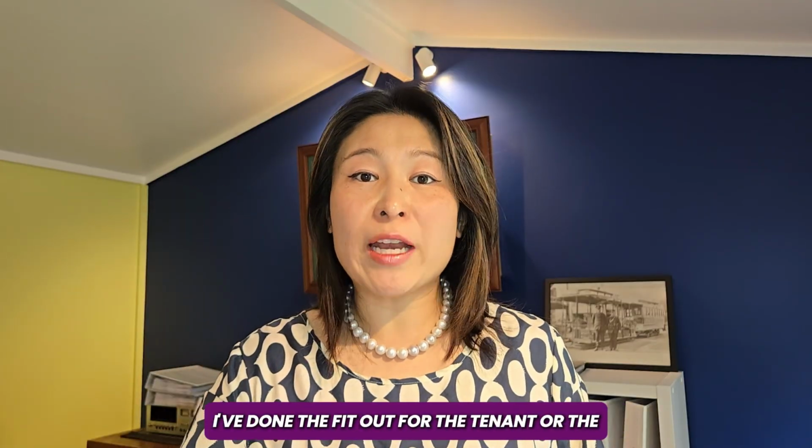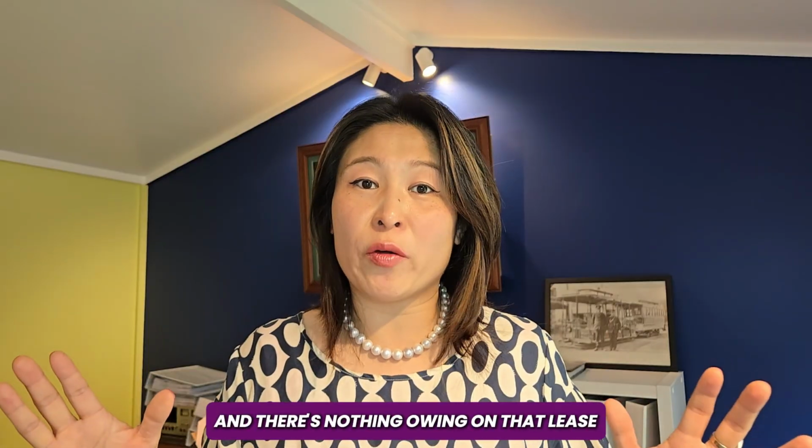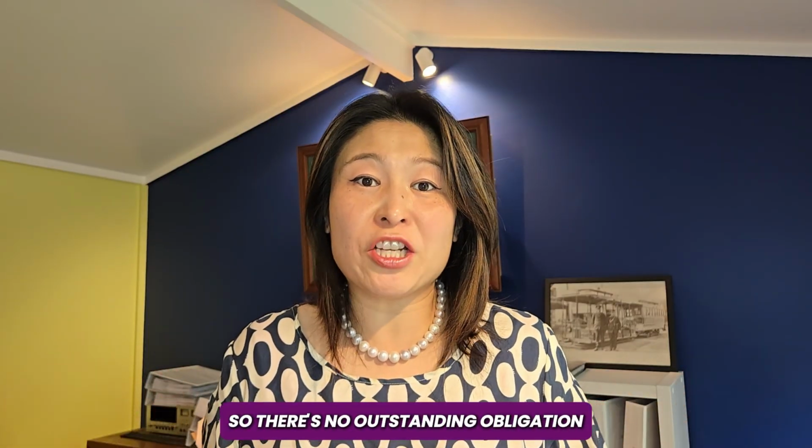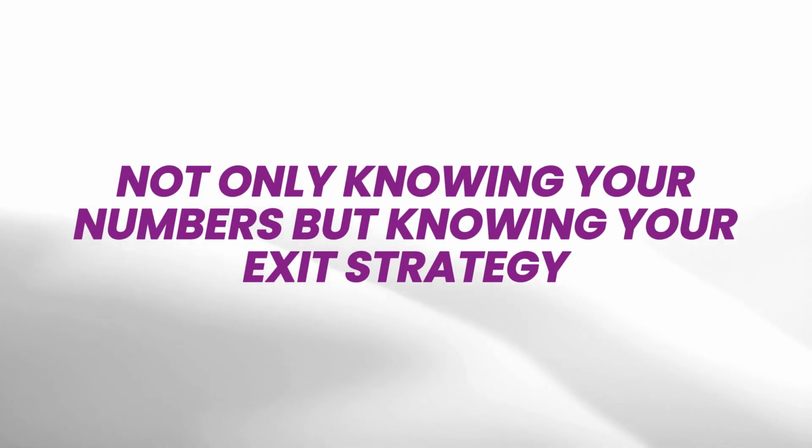Yes, I've done the fit-out for the tenant, or the previous owner did it, right? And there's nothing owing on that lease, so there's no outstanding obligations. Plus, this is the information memorandum. Now you've got your numbers, right? So that leads to number 3, not only knowing your numbers, but knowing your exit strategy.